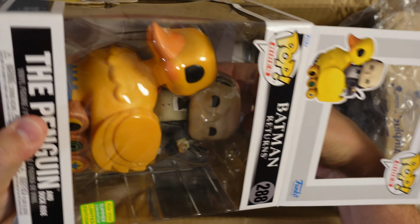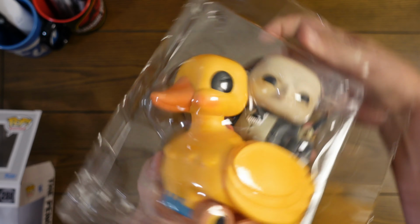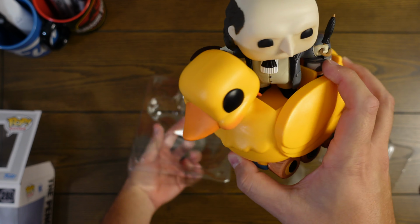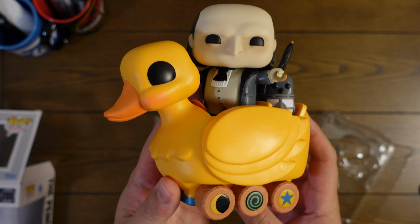We'll start off with the penguin. I was going to open this anyway, so I'm not going to worry about the box too much. Let's take a look at this one. Let's go back to positivity. Take a deep breath. Alright, so there is the penguin.